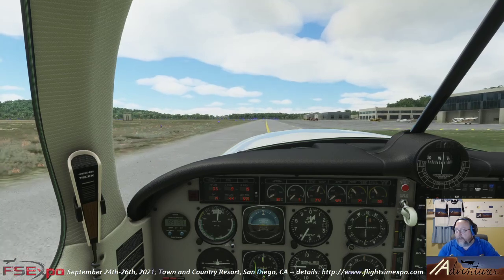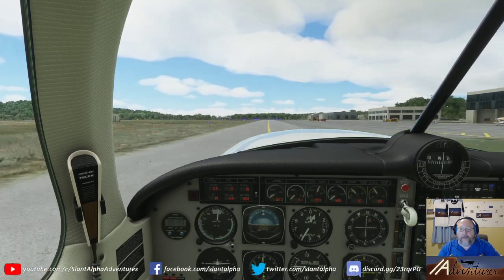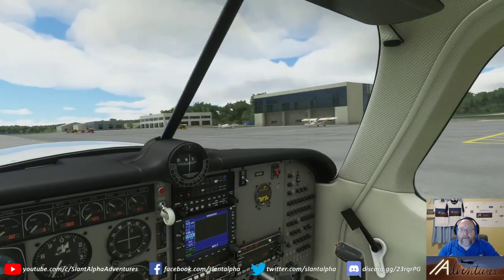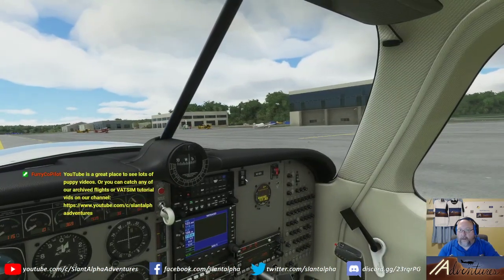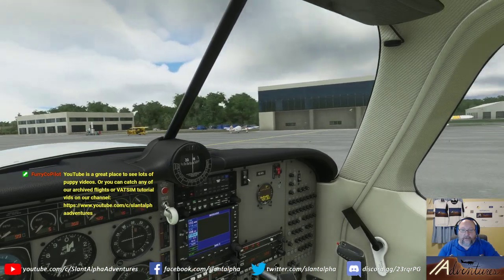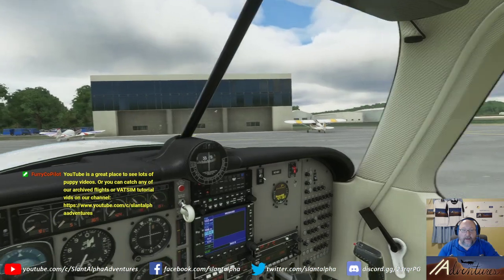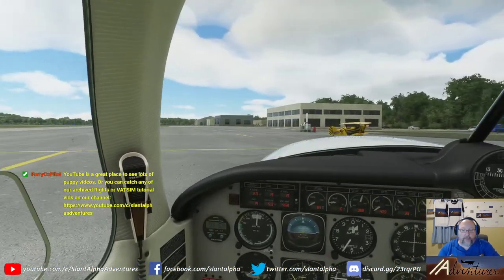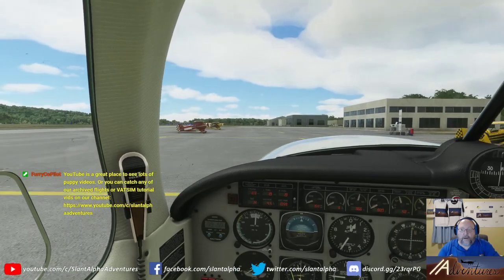All right. Looks like as good a place as any. Although that looks like a nicer building. It's probably where the airport bar is, so we'll go over there.